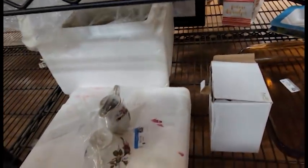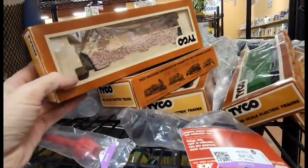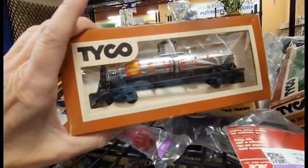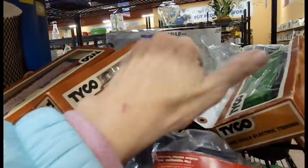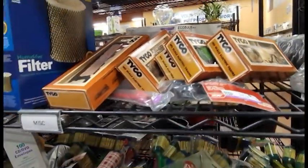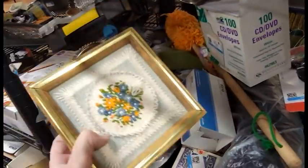I'm trying to figure out why. Is it like a whole tea set? Oh, it is. Like, why is that just taped to that? Because it's a whole tea set. So these are not my niche, but I do know there's money in these trains. These are $2.99 each. Look at that shell. There's definitely some money to be made on these. It's just not something that I deal with, so I will leave those. But had to give them a peek.